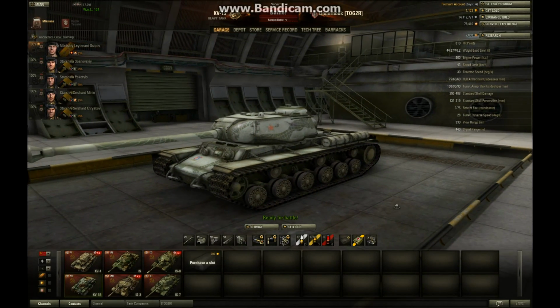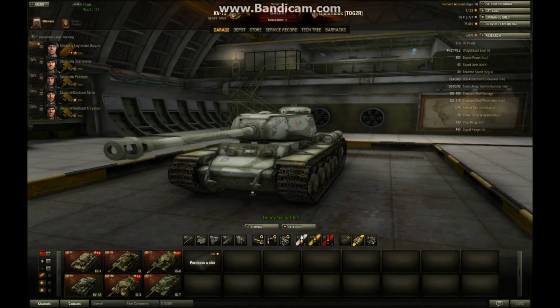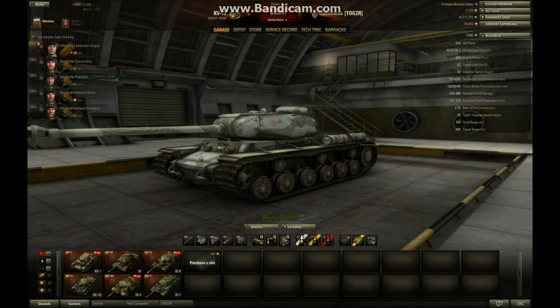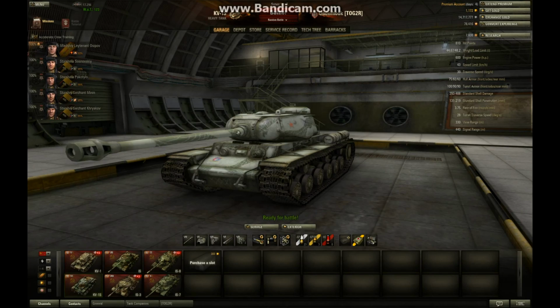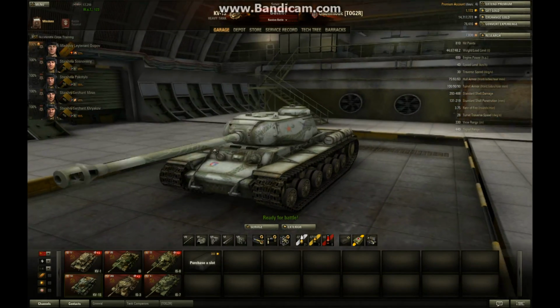The tank, as I said, is mobile, and this tank is the first and last of this series that has good gun depression. It has -8 degrees and fantastic elevation of 25 degrees. So the gun is quite versatile. After this, the IS series drops away and their gun depression is pretty poor. But this one does have pretty good gun depression.